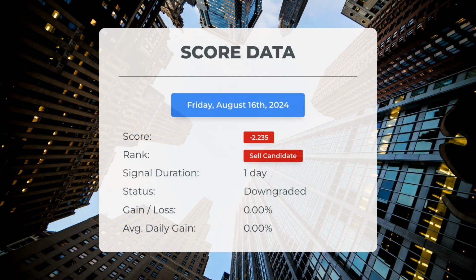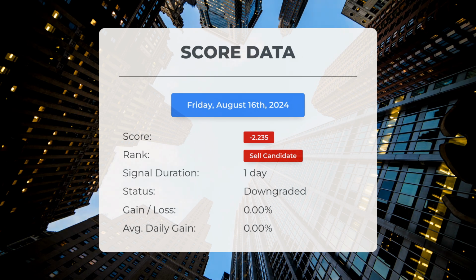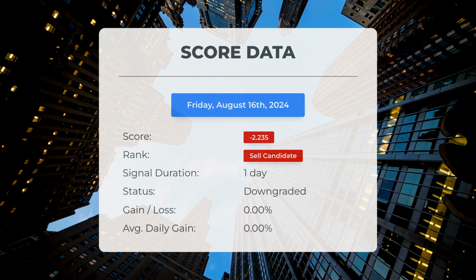Since the 16th of August, 2024, our system has identified SOXL as a sell candidate, assigning it a score of -2.24. Now let's review the stock's performance during this time frame. We will keep a close watch on this evaluation to observe how it develops in the upcoming days.